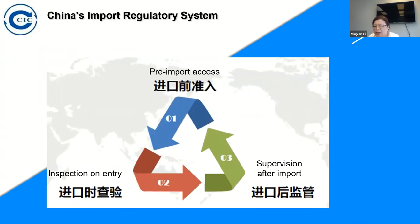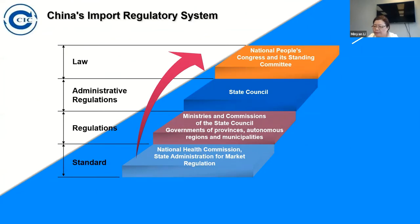Briefly speaking, China's import process mainly consists of three parts: pre-import access, inspection on entry, and the supervision after import. The two main questions faced by the exporter are how to ensure that the products are qualified to export and allowed to enter, and whether the products meet all the requirements of Chinese regulations and standards. So, our businessmen or manufacturers, before making contracts, you should make sure you know the framework of Chinese regulations and laws for imported products. You should have a general idea and picture before you do.